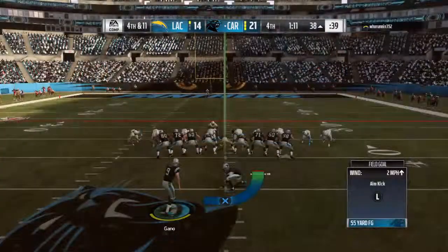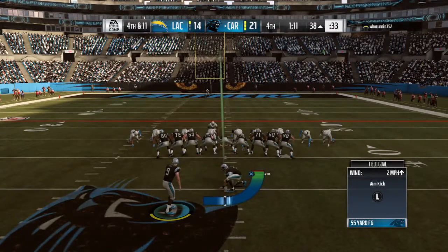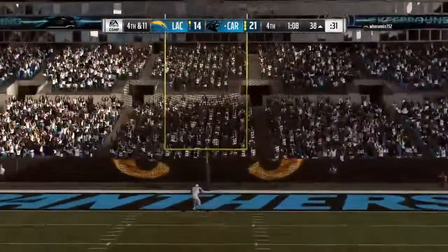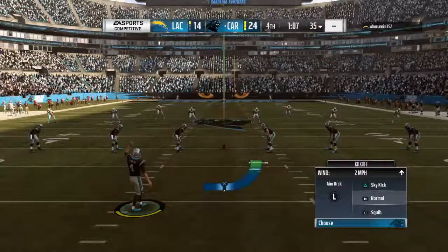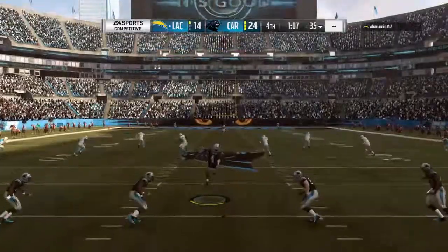So on 4th down, out trots the kicker in a big spot here. This to make it a 2-score game. And he has got it from 55 yards away. That was never in doubt. So barring something extraordinary here in the closing stages, that field goal should just about put this one on ice.